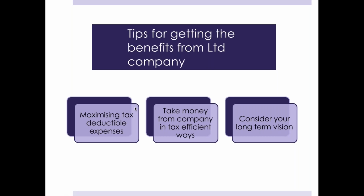Okay, and then Jenica, hi Jenica, is asking, what if you're a partner but then you're doing locums as a sole trader? What does that mean for your tax?